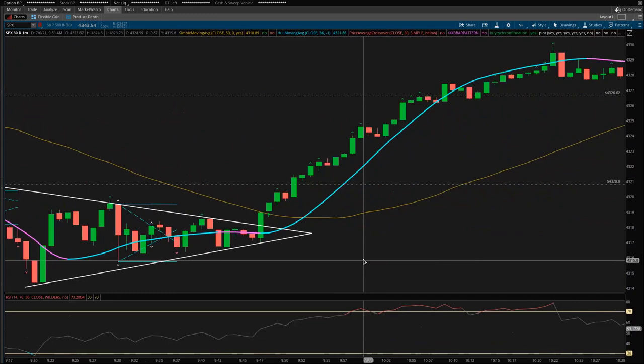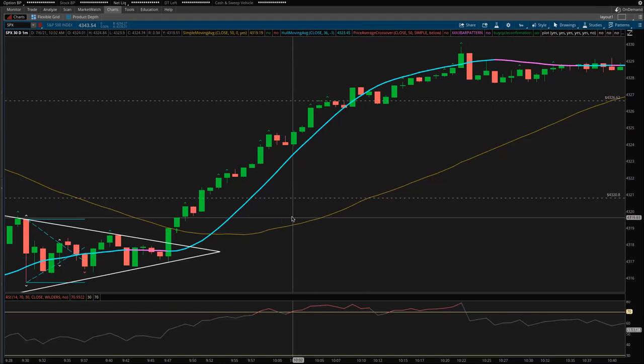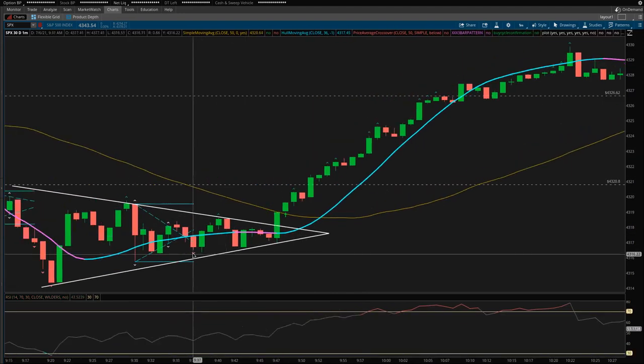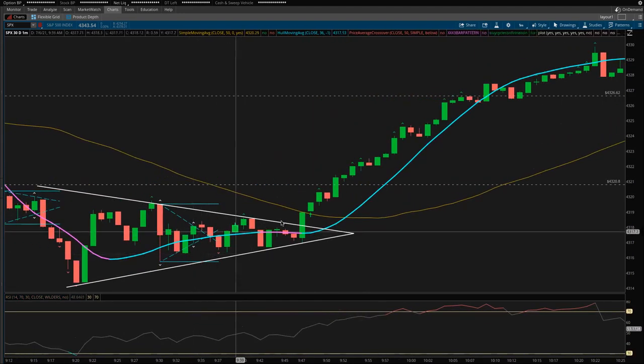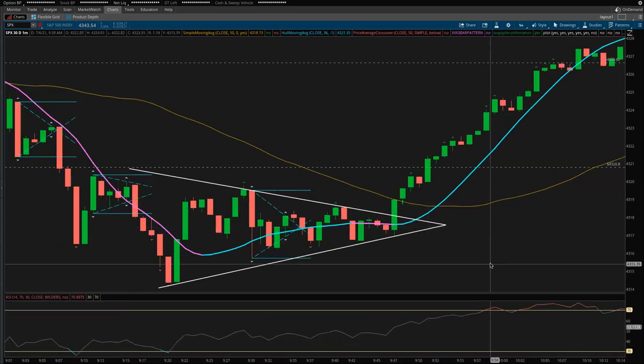Also, what you have to remember on a bigger time frame is that we haven't retraced a lot of this move. We're still very bullish, still very extended on moving averages, so we're in a bullish trend. And as much as there was sell pressure today, really what we did is we just took a simple break of this triangle right here.